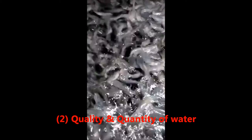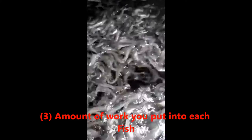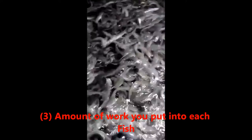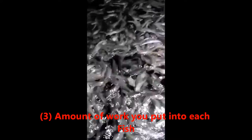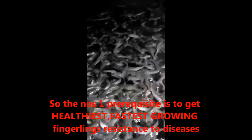You can see, happy guys. Everybody jumping and just looking for the food. Well, these ones are destined for a customer. They'll be coming up in 2 days' time to collect them.